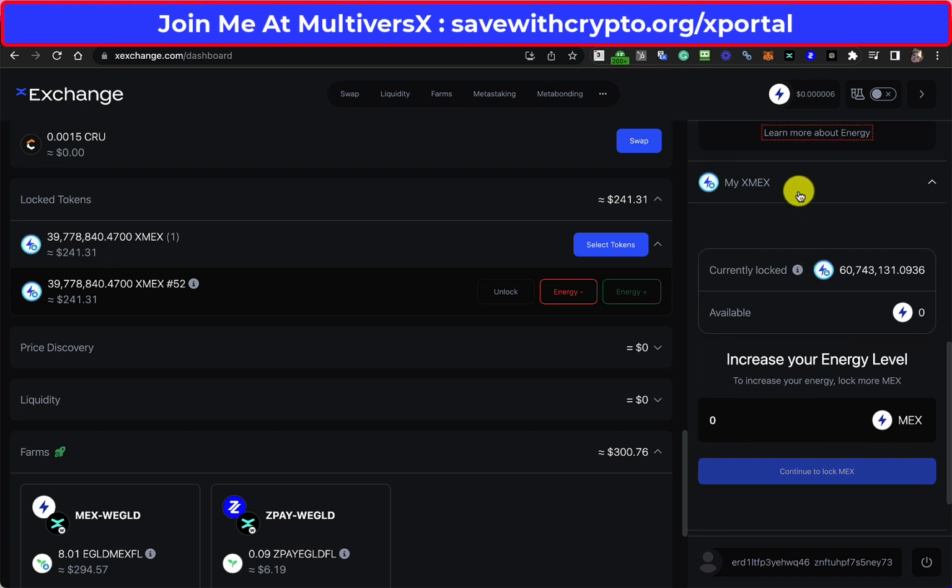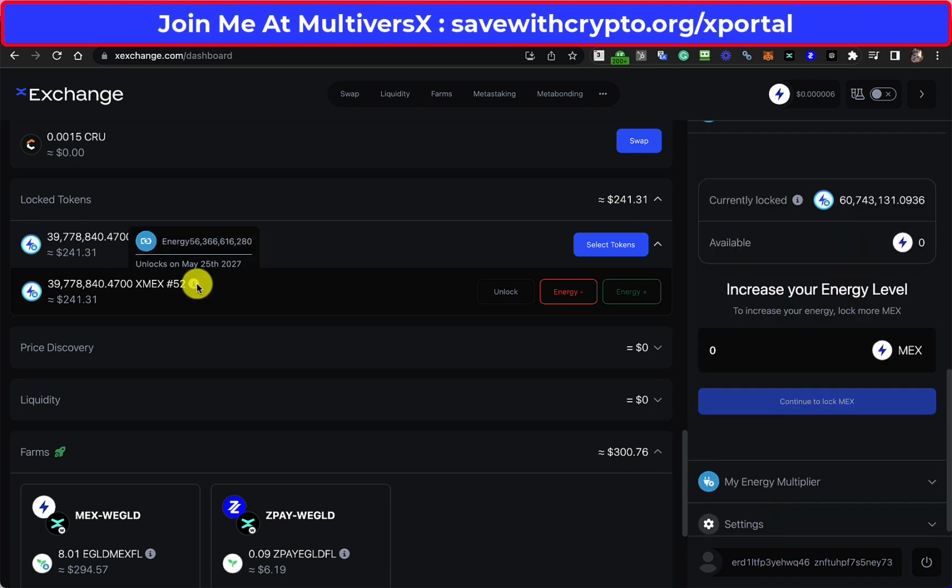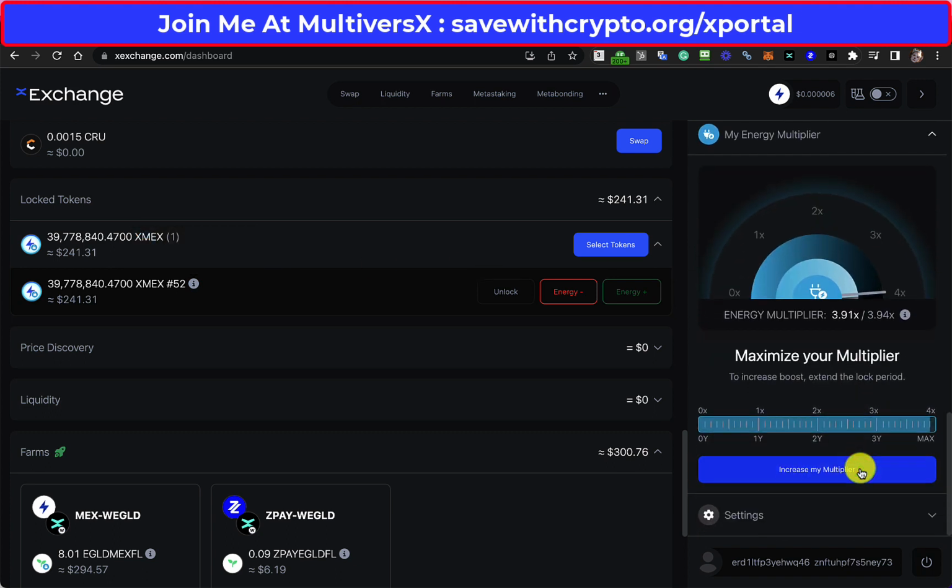So if you do have XMEX available here, you will be able to increase the energy there if the lock period is less than 4 years away. If you look at the energy multiplier as well, you can see here that mine's actually only on 3.91, and if you hover over this eye here, it says multiplier 3.907, maximum multiplier 3.94, and it says in 6 days, 7 hours, 52 minutes, you can boost your multiplier back to a full 4x, which is what I will do. So that will actually be next Saturday, I think, about next weekend anyway. So do look at that as well if you want to make sure your energy is at a maximum.